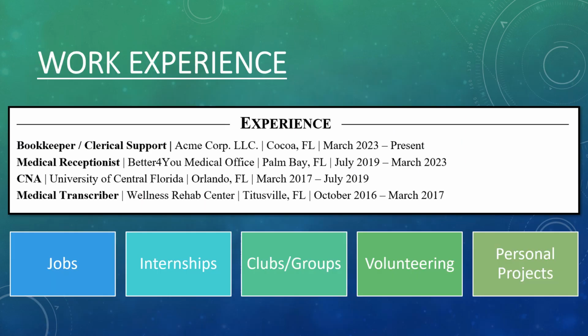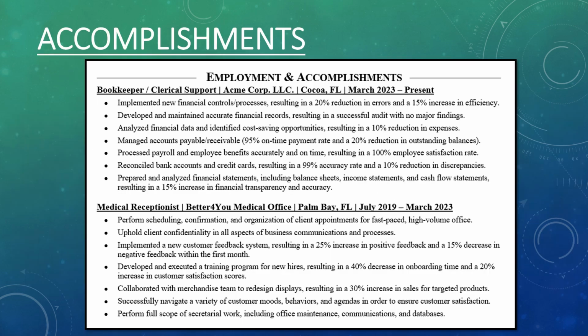Then you have your work experience. You'll want to include your work experience from the last 10 years, but don't go back further than 15 years if possible. The employer is interested in your most recent work experience. You can also include extensive volunteer experiences, internships, involved club memberships, and self-employment and personal projects on this list. Be sure to list your job title, the employer's name, the location, and the month and year that you started and finished each experience. You'll also want to include a list of your most important accomplishments.